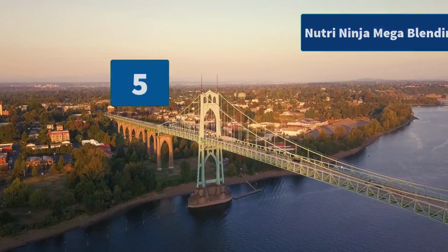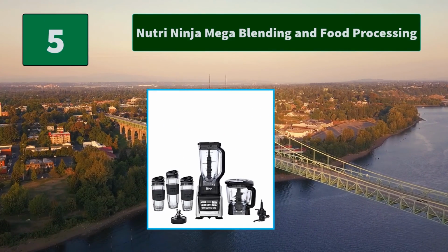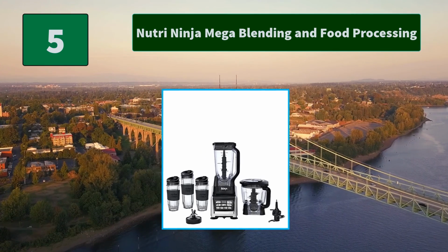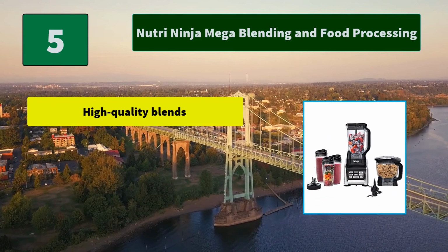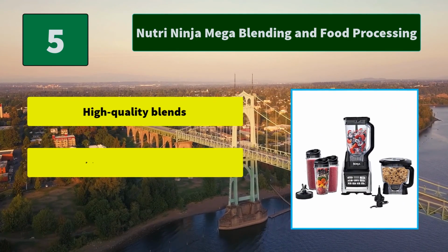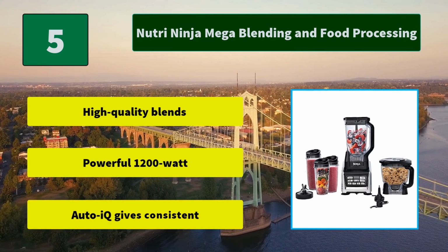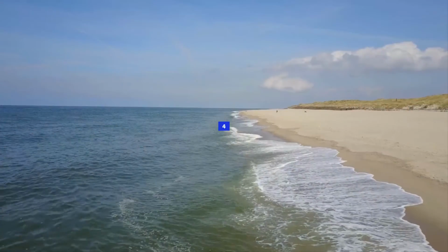Number 5. Nutri Ninja Mega Blending and Food Processing. The convenient timer lets you monitor the progress of the Auto IQ program. Nutrient and vitamin extraction with the Nutri Ninja's Pro Extractor blades and powerful motor base. Main features: high-quality blends, powerful 1200 watt. Auto IQ gives consistent results.